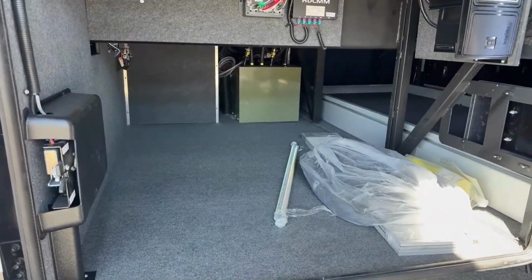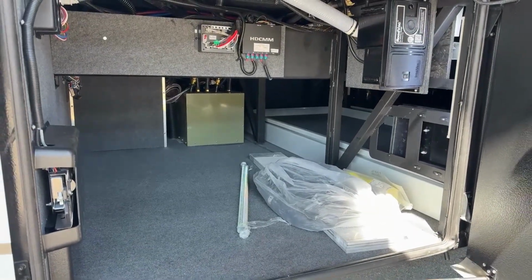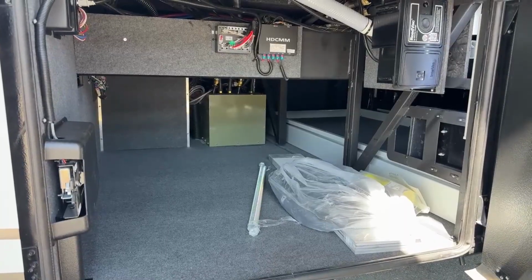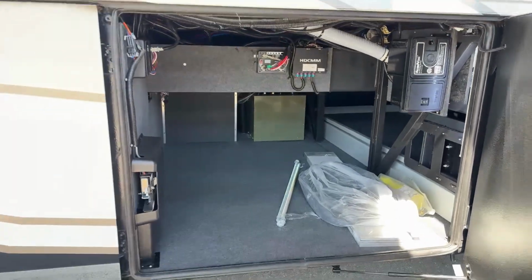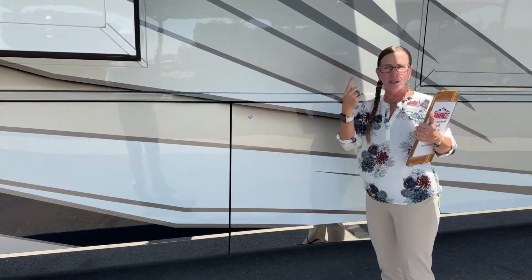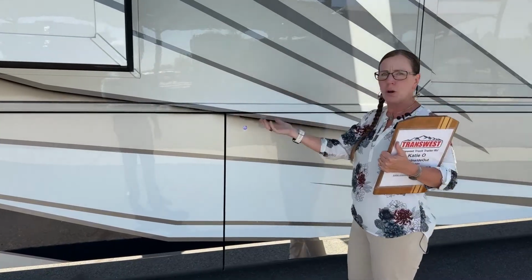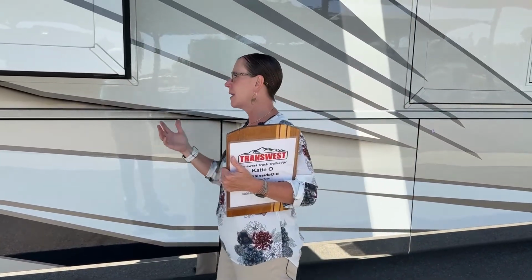So that Oasis system is what is heating up that water behind the scenes in your shower. It's also what's powering your hydronic heat. So this coach has a number of different heat sources. It's got hydronic heat, which is a tube of liquid going through underneath the coach that has forced air going over it. You've got heat pumps, and then you also have your heated floors. So lots of ways to stay warm.